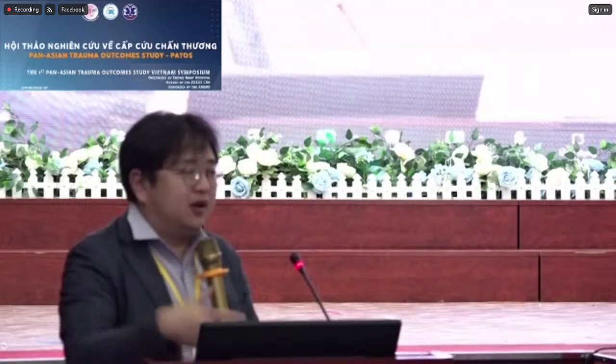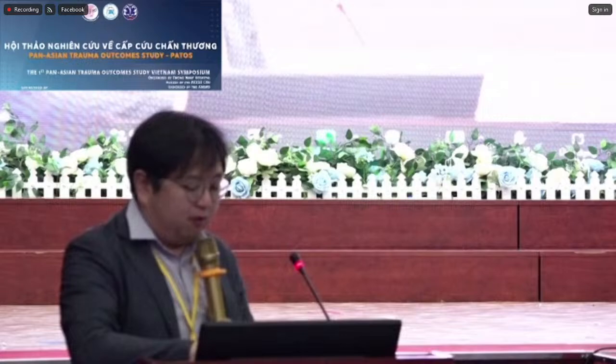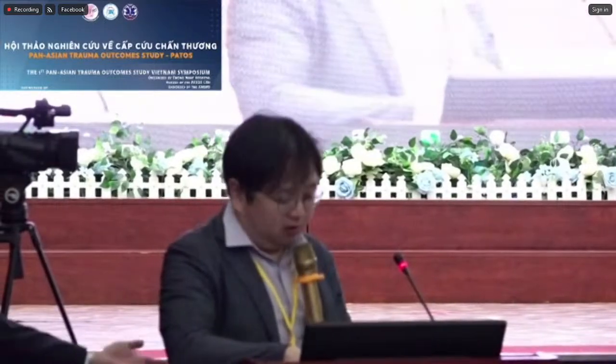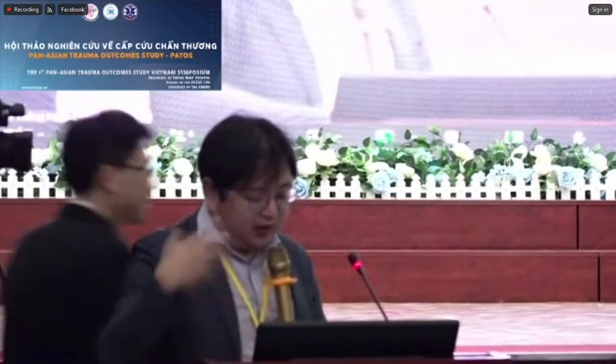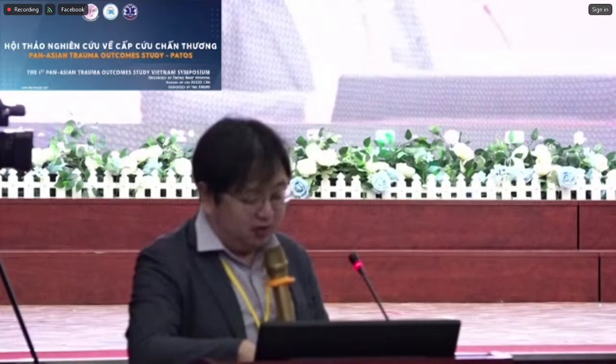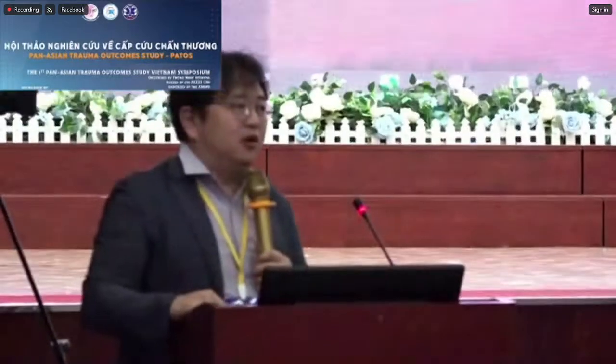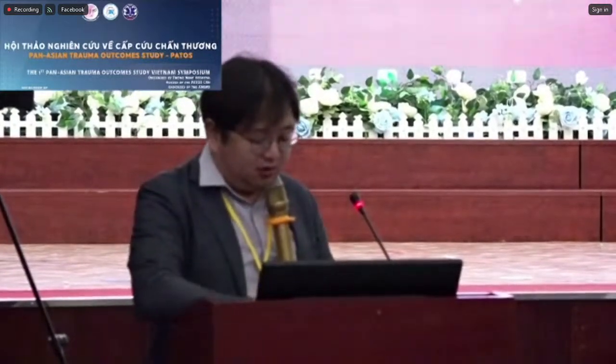And lastly, after the training, analyzing their compliance to the protocol will be very important in terms of performance measures. Observing the EMS providers actually perform the pre-hospital trauma care, and whether their decision is correct, will be very important. And if not, giving comprehensive feedback from the medical director or doctors from the hospital will be very important for quality management.